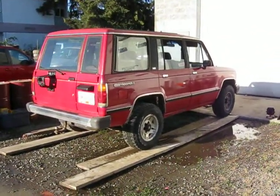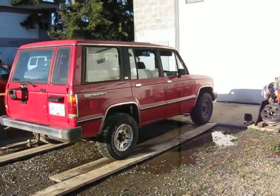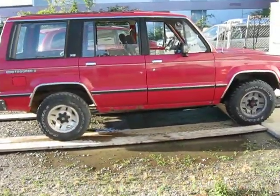It has previously had some pretty shoddy fiberglass work and paint work, but it definitely got attention. And somebody's just taken these Toyota 6-bolt aluminum mags and bolted them right on.